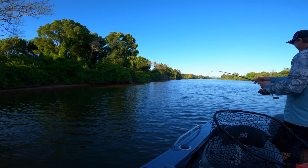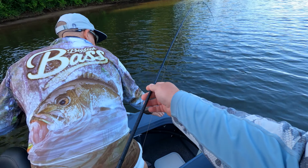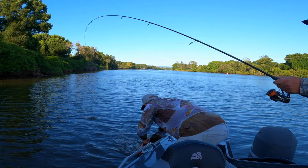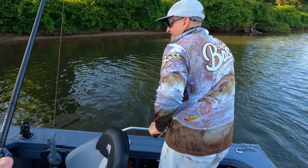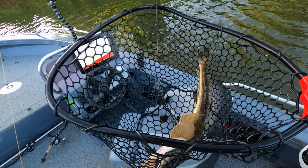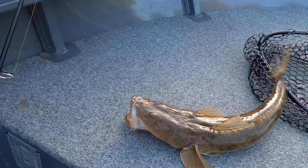He's going to come up the side here, I think. It's a nice one. He swallowed it. Oh, that's a good fish. Oh, no. Oh, there he is. Yeah. Nice one. Good on you, brother. That's a good flatty for the day, I reckon. For around here, it's a good one. Nice. There we go. Oh, look at that.